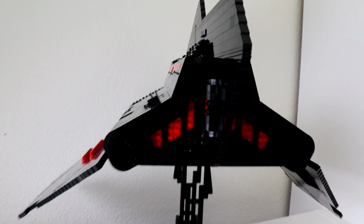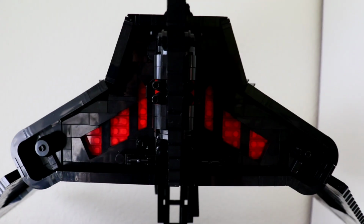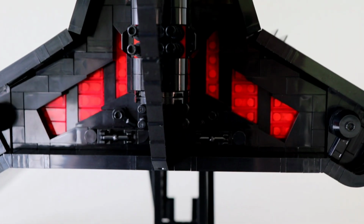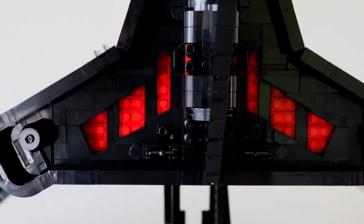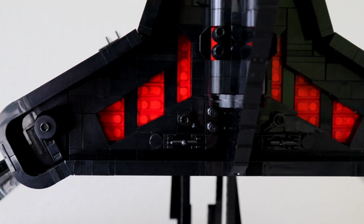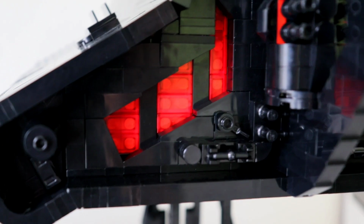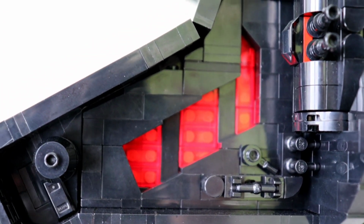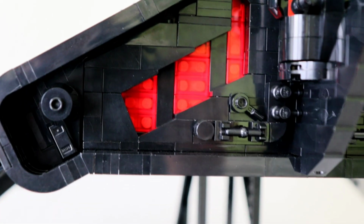If you turn to the back now, you can see the engines here. They look a bit different to the engines you usually see on shuttles of this kind, but I wanted to try something new. I was inspired by Kylo Ren's TIE Fighter engine, which also had this grating in front. It was very complicated to integrate it here using slope bricks, but I think it looks alright, even if I'm not 100% satisfied with it.